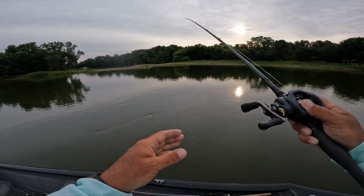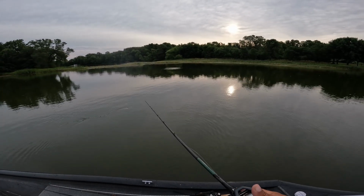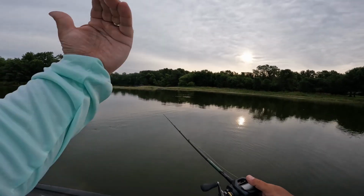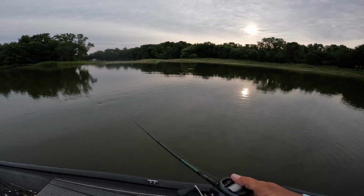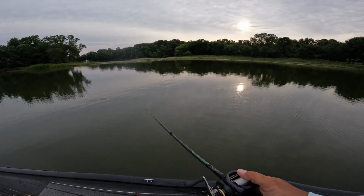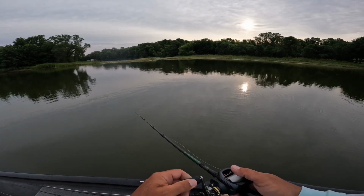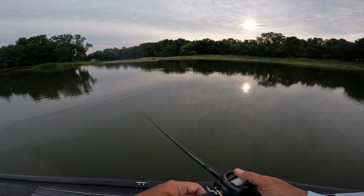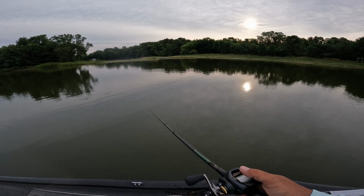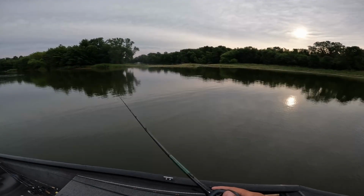So when these fish hit, you could see just like stuff boiling underneath the surface. I don't know if they're fish or if they're air pockets or air bubbles from the bottom where they shoot up to nail the bait. Oh, he just tapped it again. There we go, got him. Oh, he pulled off. He hit it though.